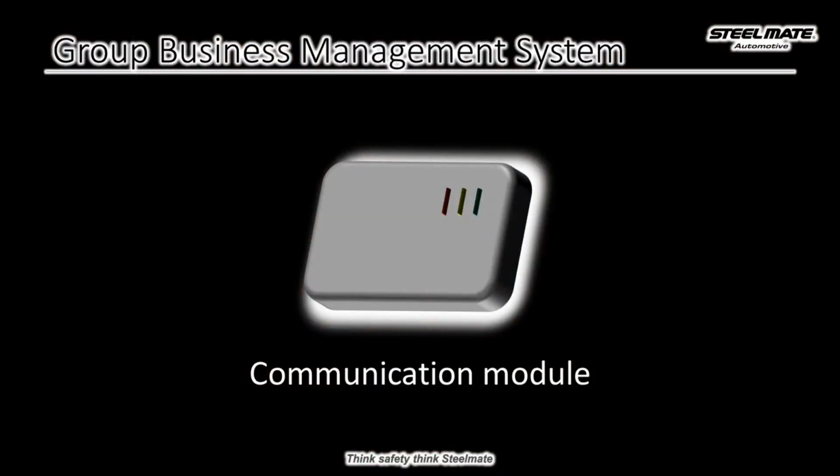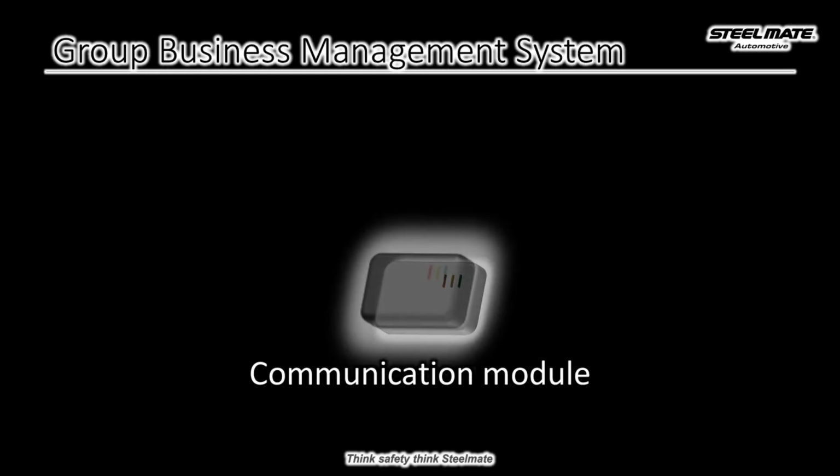All right, and this part is for a global business management system. So we just add a communication module on the chart, so you can achieve what I will show you.